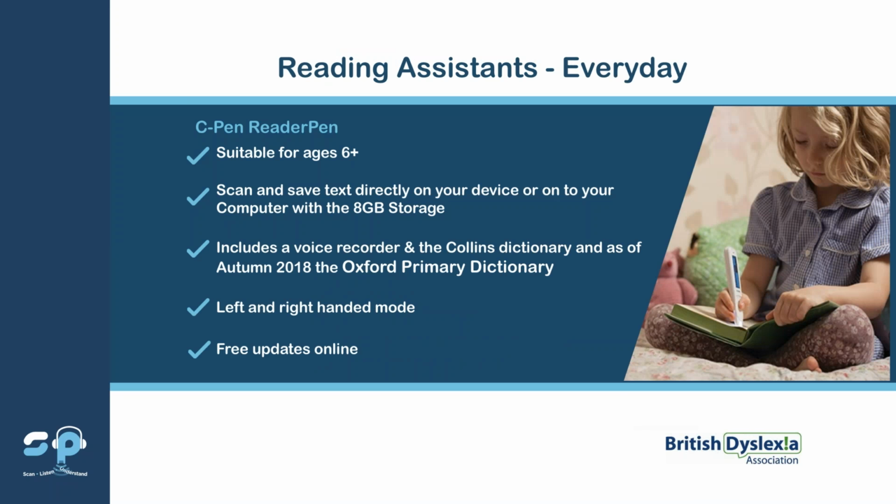So you can just see here, a lot of people ask me what kind of age range we would suggest. We usually say around 6+ here. So you're looking at about year 4 that the pen can be used. And as you can see from the photo in the slide there, a young girl using one of our pens. And you will shortly see a video of someone using the pens as well.